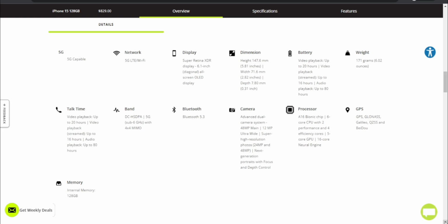Bluetooth 5.3. Camera: advanced dual camera system, 48MP main camera, 10MP ultra wide, super high resolution photos, next generation portraits with focus and depth control. A16 Bionic chip, 6-core CPU with 2 performance cores and 4 efficiency cores, 5-core GPU, 16-core neural engine. Of course, that's GPS. And the memory is 128 gigs, but Straight Talk do offer all the storage options.